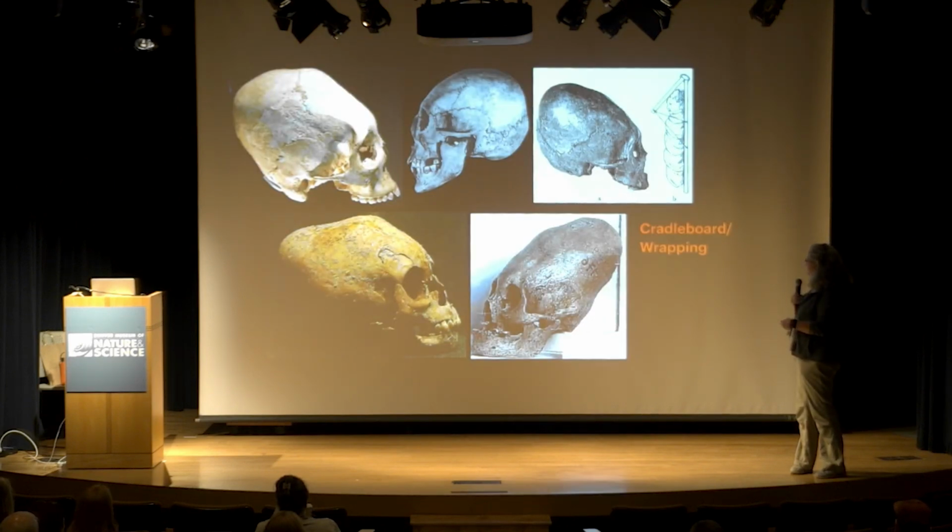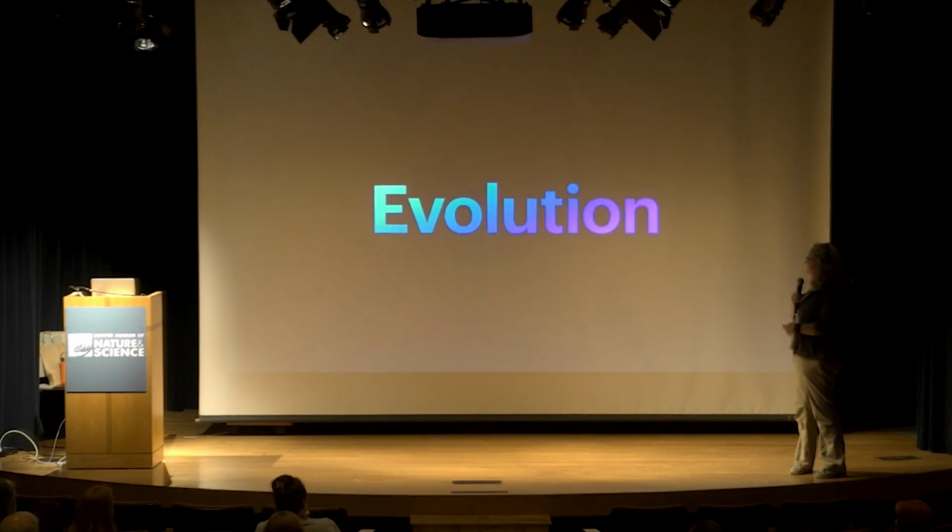And then there's modification and cradleboard. And this is when a baby's head is modifiable and thin and porous and unfused, you can modify their heads. And this is why we get bad Indiana Jones movies.